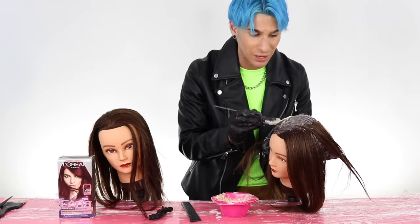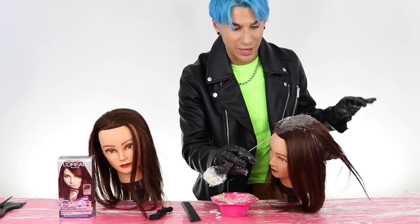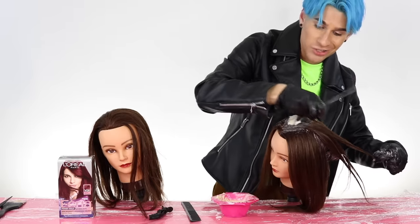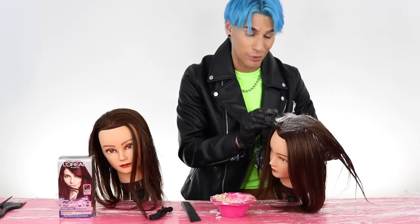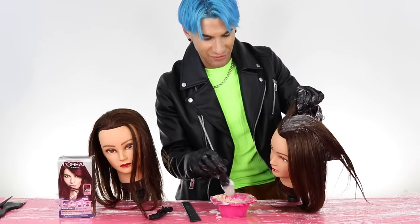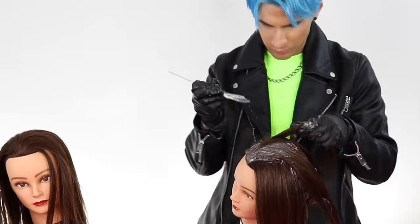It's very creamy, it's not watery, it doesn't drip on the floor and get really messy, but also distributes the hair very easily. So I really like that about this color. And I'm just gonna finish this up. I'm going as fast as I possibly can, trying not to get it on her face because this never comes off of these mannequins.